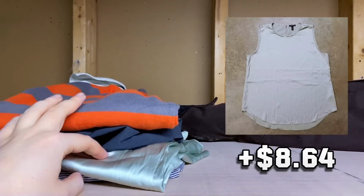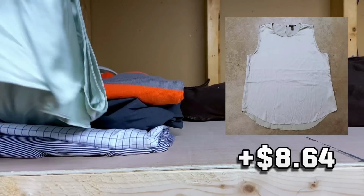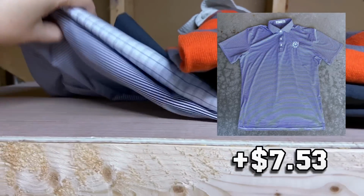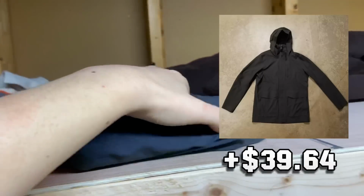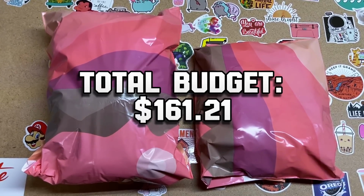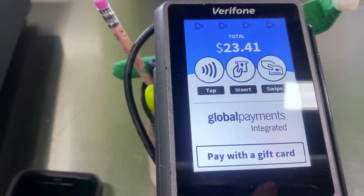I sold this Eileen Fisher tank for $8 plus $6.99 shipping, which puts $8.64 back into my budget. Next, I sold the Holderness shirt for $7.99 plus shipping and the Untuck It for $6 plus shipping. And then I sold the Lululemon jacket for $43 plus $9.99 shipping. That puts our total budget at $161.21.